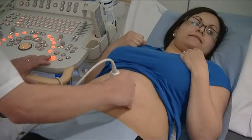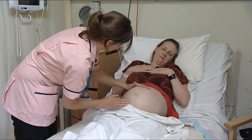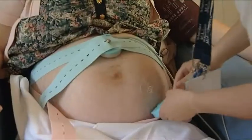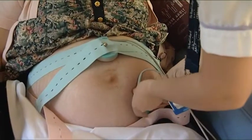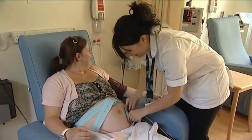Other than that, we wouldn't see any pregnant woman unless there were concerns about the pregnancy. We'll see women more often if they're having a multiple pregnancy. We also have a special diabetic clinic that we run every Monday here. And then they're seen by the day assessment unit. And we provide this package of care, and that links all the way through until they deliver.